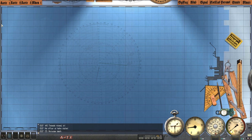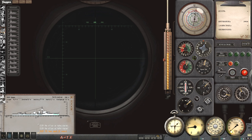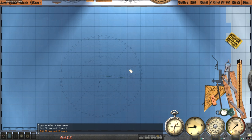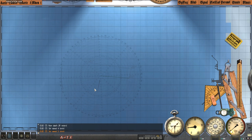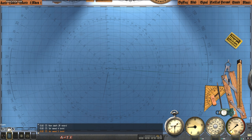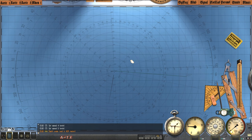Oh, periscope depth was a bad idea. Mr. Jerry is hanging out right above us. Hello. Go down to 40 meters, all ahead 5 knots. Oh man. That's annoying that torpedo missed. Well, they know we're here. I bet they heard that torpedo explode and were like, what the hell was that? Go down to 100 meters, please.